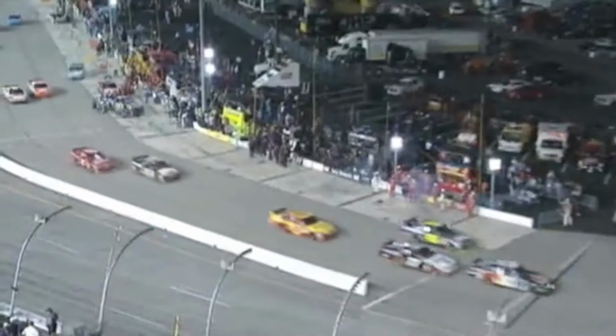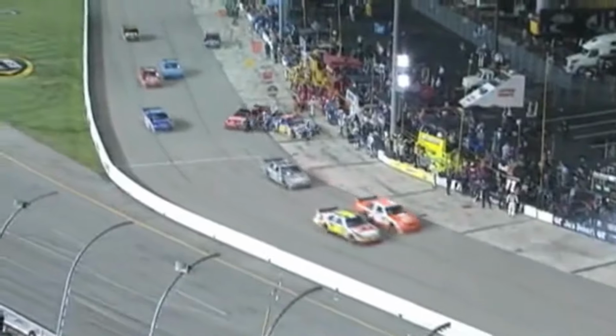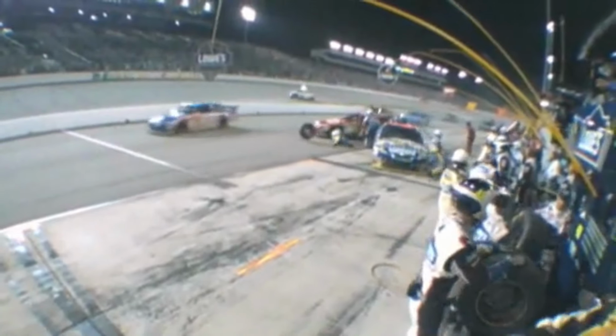Until about 7 or 8 years ago, they didn't really wear helmets. Again, watch Tony Stewart coming out. Oh, man. That's scary right there. It's always a dangerous spot on that pit road. Oh, man. Oh, my goodness.